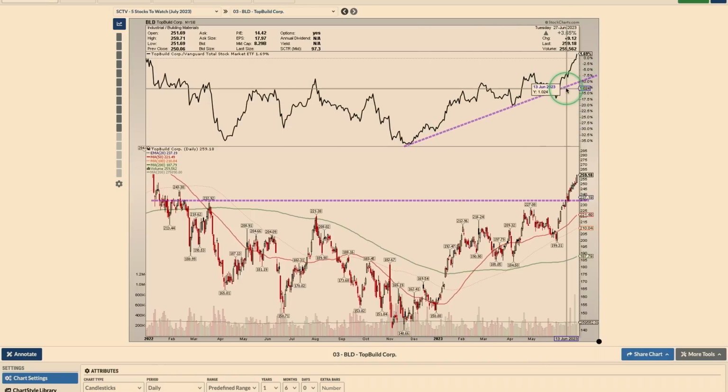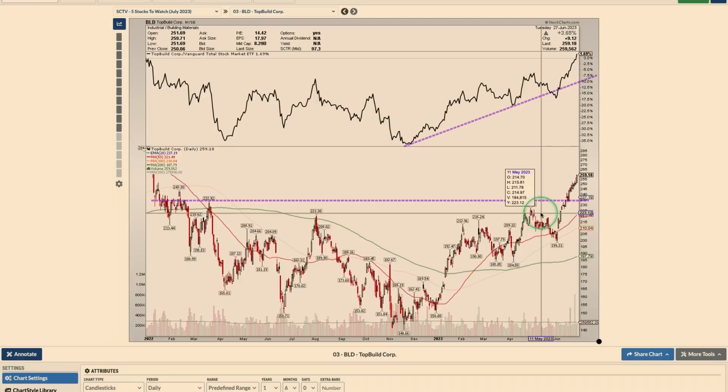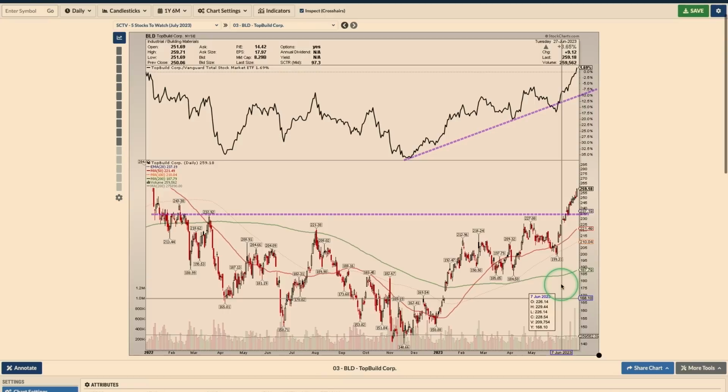And this is some very, very strong relative strength. This is consistent outperformance. This move, again, is a little bit stretched to me. So I might be watching this one for a bit of a pullback, maybe add the 20-day moving average on there, see if we can pull back to the 20, hold that, and bounce. That might be a little bit better entry from a risk-reward standpoint. But I do love to see what we've got going on here for BLD overall.